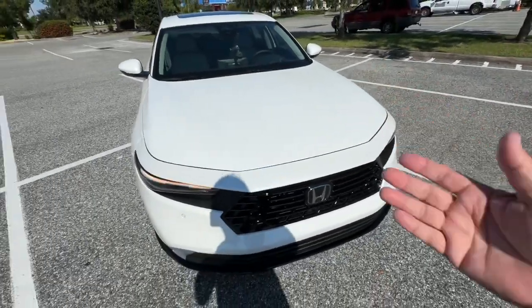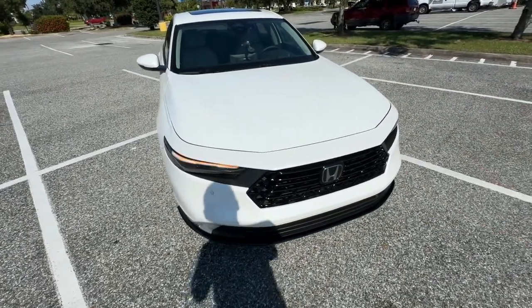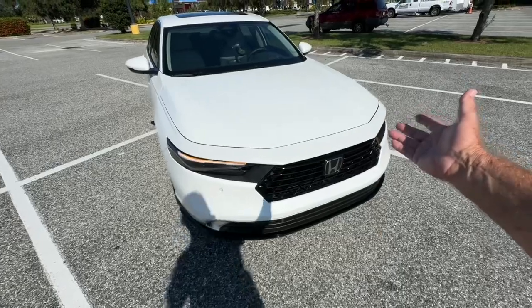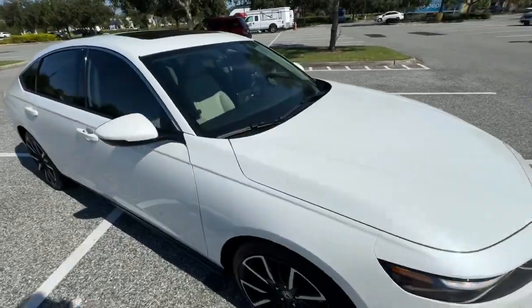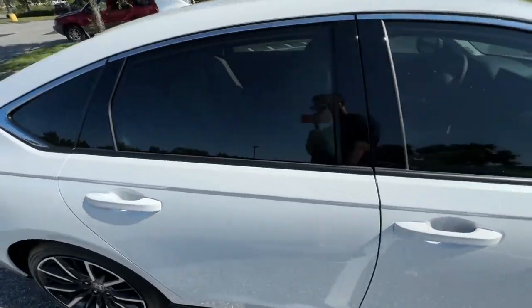That's a rare thing when you hear the engine come on. That's just to charge those batteries. Generally, it just shuts off, and you don't hear anything. So let's get in the back seat and look into the front cabin.